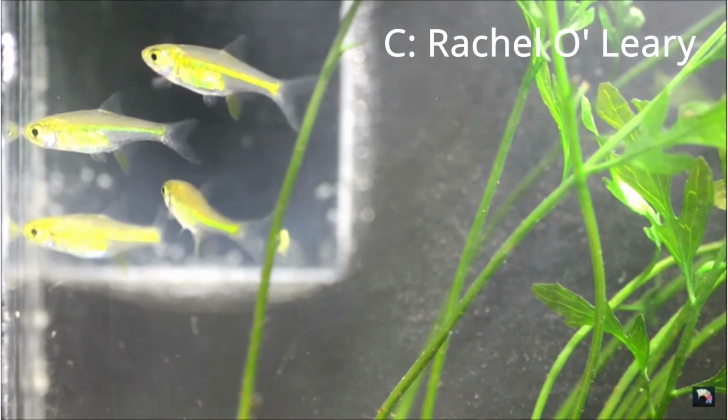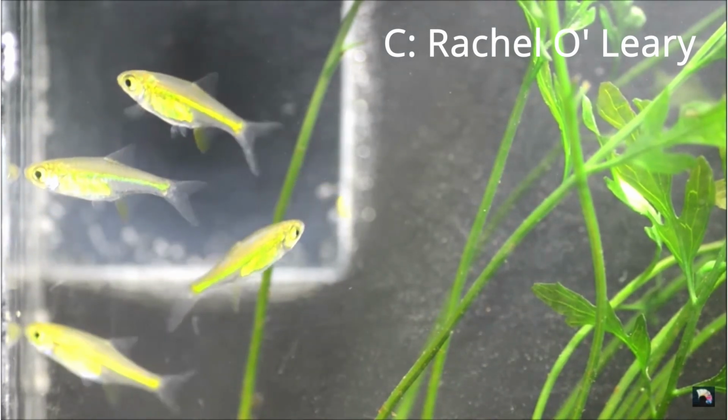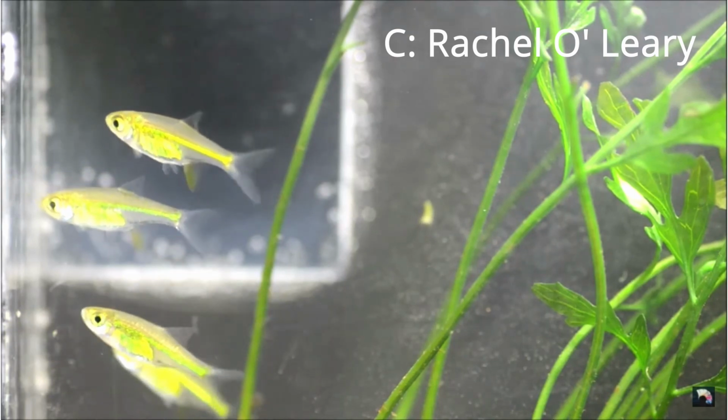But also the tannins do help bring out an even more vibrant green than what you see in person, because in person when they're at a store, they're most likely going to be stressed out, looking like a super light green.